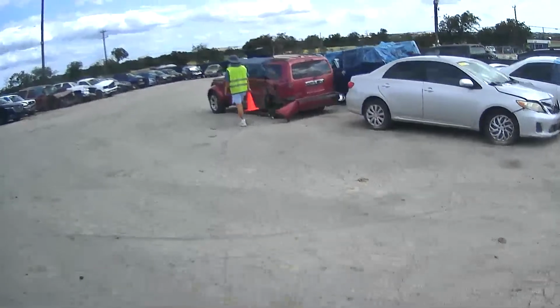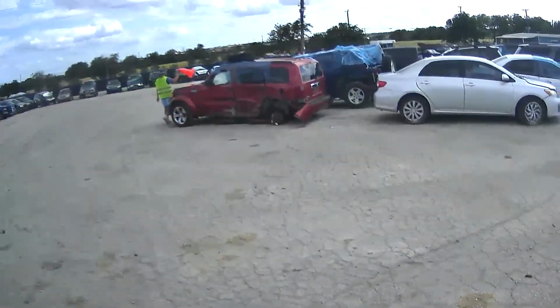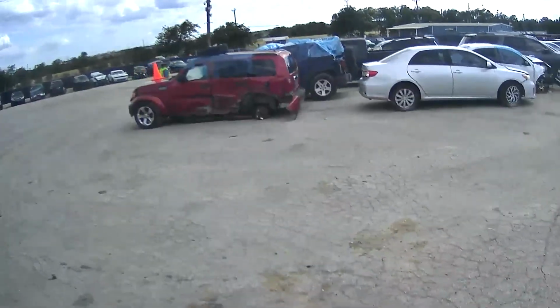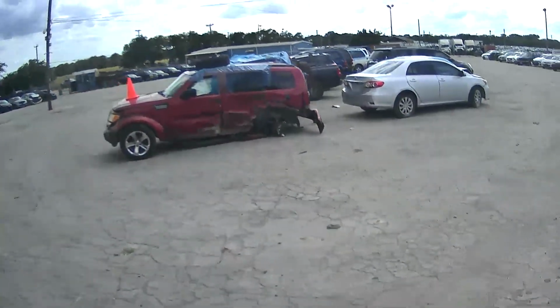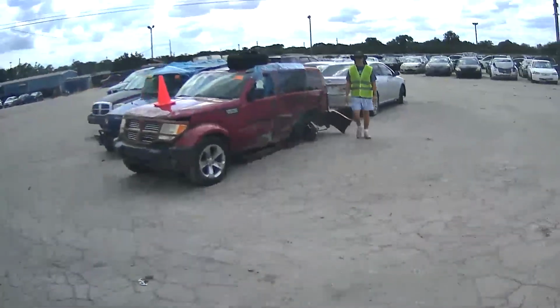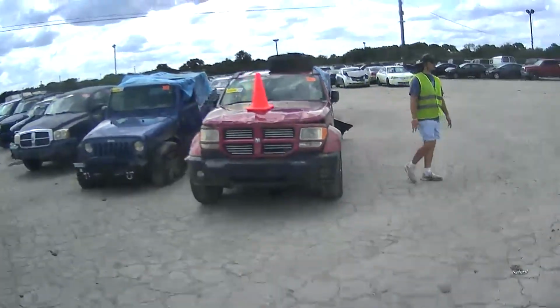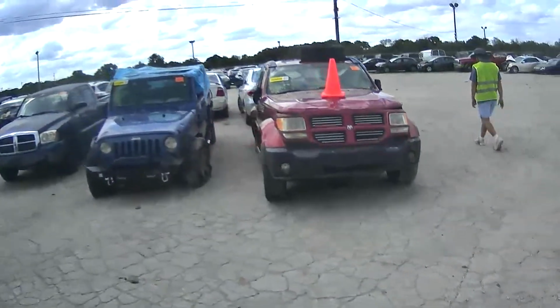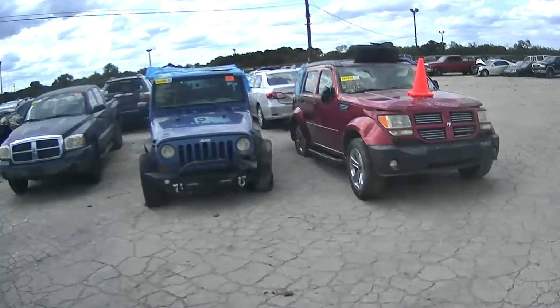Lot number 123 is the 2007 Dodge Nitro, folks. 2007 Dodge Nitro, folks. Here we go. 475, now 500, 500 bid, now 5 and a quarter, now 5 and a half. I'm 5 and a quarter, now 5 and a half, now 575. Bid 575, now 600. Bid 600, now 6 and a quarter. 600 bid, now 6 and a quarter, now 6 and a half.